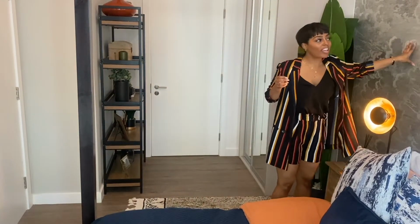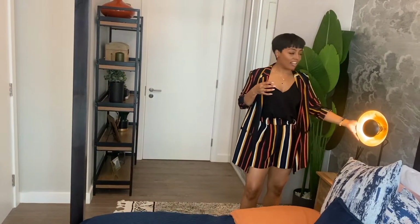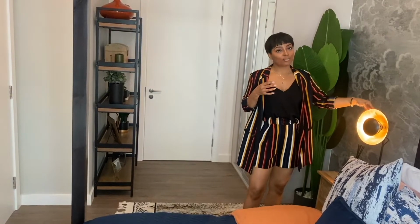I absolutely love it. I mean, we've got a statement wallpaper over here, which is not something I would necessarily put in my own home, but I really, really like it, and I feel like it works really well with the rest of the scheme. In terms of the space, I feel like this is a really good space. You've got more than enough space to fit a good double or even king size bed, and still have space either side to fit your bedside tables. And look at these amazing lampshades. I love it. It's very industrial chic.